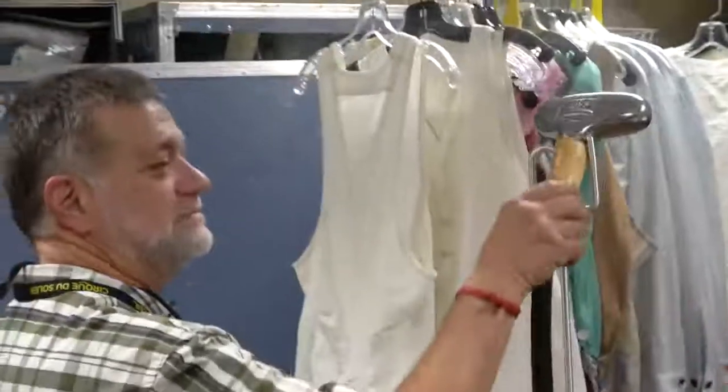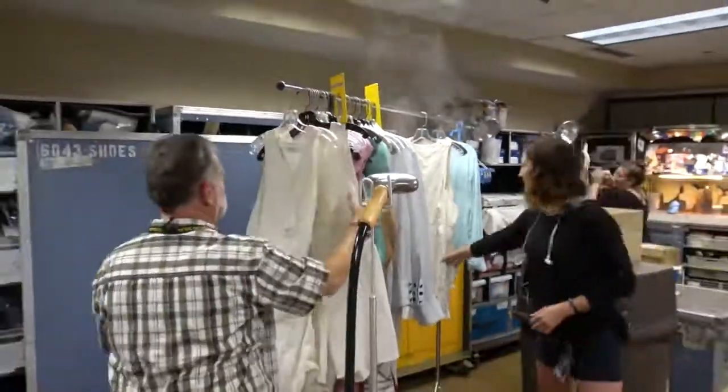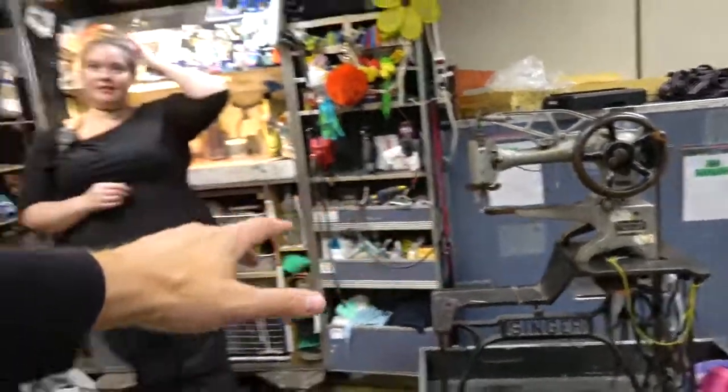Oops, sorry. This grandma is helping us with all of our steaming and ironing. We do this every day. Oh my gosh, that's a lot of work. Yes, because they look a little crumpled when they come out of the washing machine. This looks like it's pretty old. This looks like it's straight from Cinderella, but you still use this one. Is that like the good one to use?